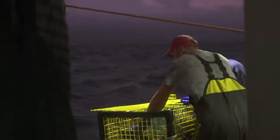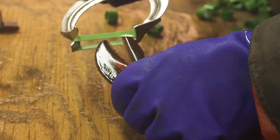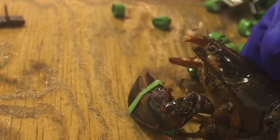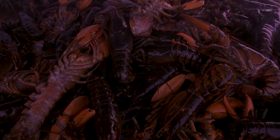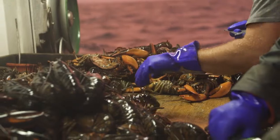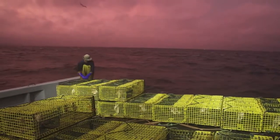Well, we pull the traps up. We have them marked on the plotter. We go from one string of traps to another, yank them up, take the lobsters out, clean any of the shells or garbage or anything that's in there out. The lobster fishery it's well managed. They're trying to keep lobster for the future. Put new bait in and then put them back in the water.